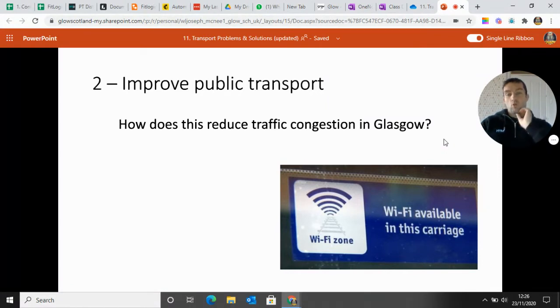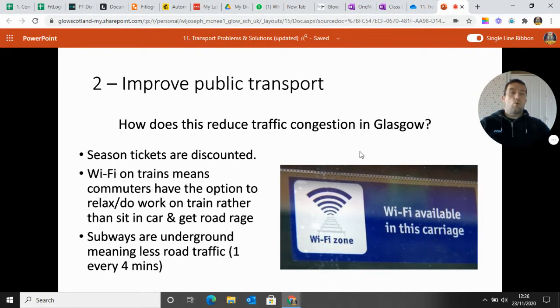Improve public transport. A lot of trains have Wi-Fi, they have plug sockets, much better seating, everything is upgraded. What this does is it means that people are more likely to use public transport rather than driving. If you buy a season ticket, so you can buy all your train travel for a year, you get a huge discount. Or if you even buy it for a month, you get a huge discount. You can get access to Wi-Fi on trains now, so you can do your work while you're travelling, or browse social media, or do anything you need to do to relax, rather than be stuck in traffic and getting yourself caught in a bit of road rage.